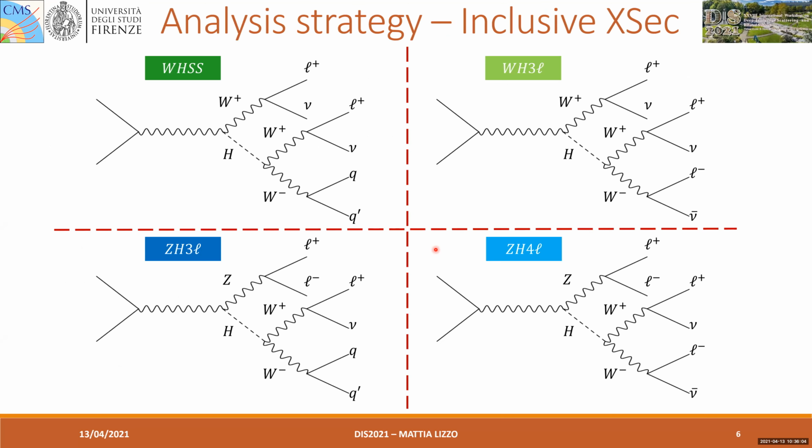Okay, so this is the analysis strategy. We have 4 different categories. Each of them has been further split in order to increase the sensitivity to the signal. In the WH same sign category, we require the 2 leptons to have the same charge in order to suppress events coming from Z boson production.